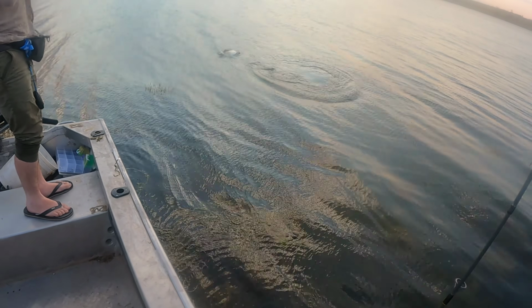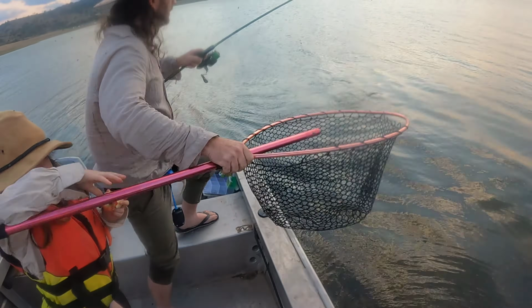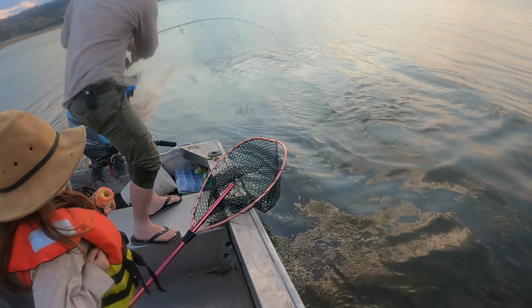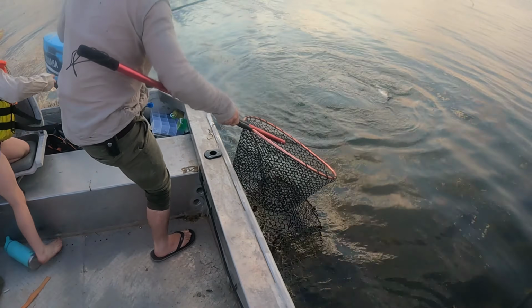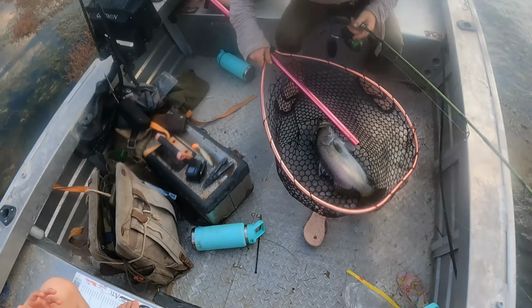Easy, grab the net. Thanks. Smash that swim bait. That's huge. Dad, that is huge. There we go. Yes, that is huge.